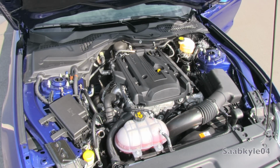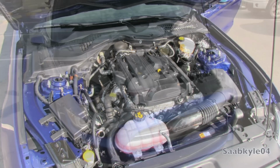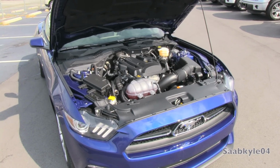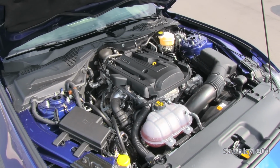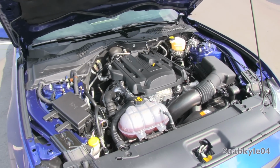It produces 310 horsepower at 5,500 RPM and 320 pound-feet of torque as low as 2,500 RPM thanks to 18 psi of boost. That's 10 horsepower and 40 pound-feet of torque more than the V6, with power arriving even earlier in the RPM range while touting superior fuel economy.